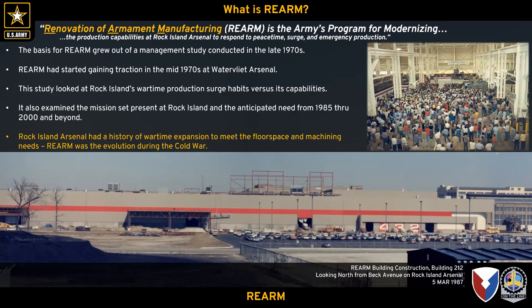But one of the things too that I want to make sure that I emphasize here at the beginning is that REARM was a notion of there's a broken process, and that process needs to be fixed.